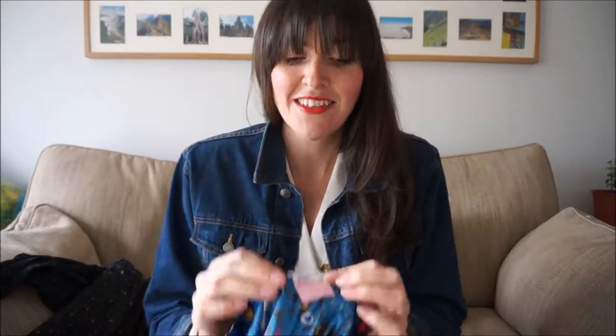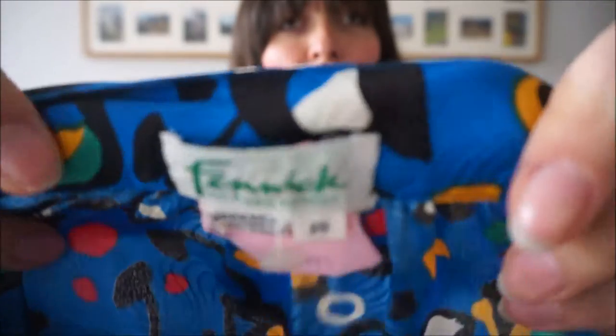Now, I love a vintage label, so I'm going to show you all the labels of all the dresses first, and then I'm going to try everything on so you can see what it looks like and how I would style it. Some dresses with trainers, obviously, because I just love that look, and it's so easy to wear. And different ways of styling things. So with enough of my rambling, here is this label in the camera.